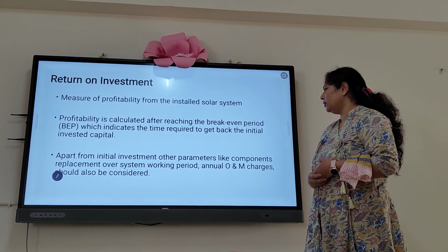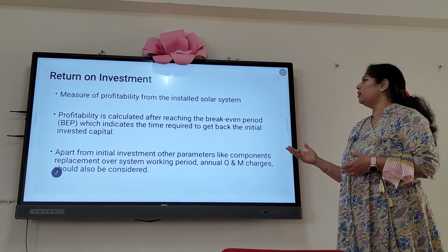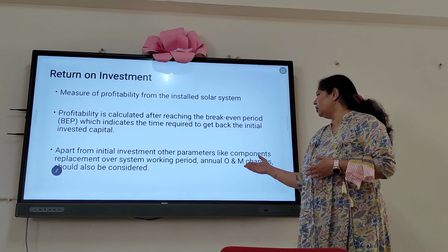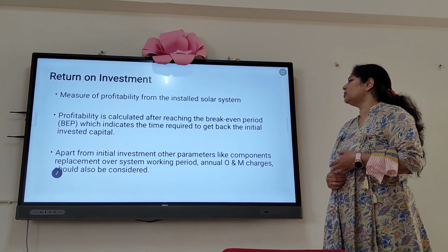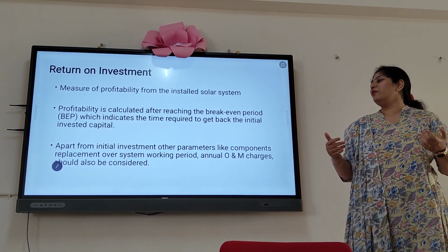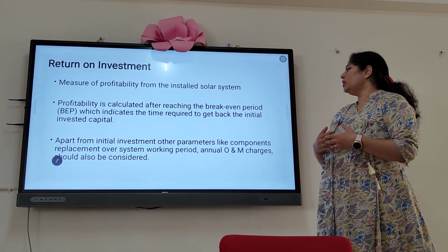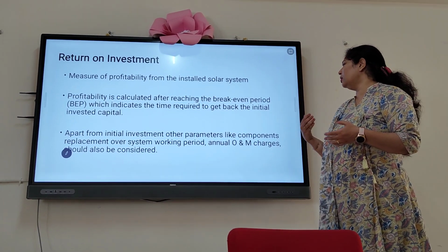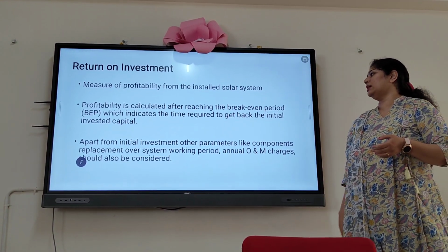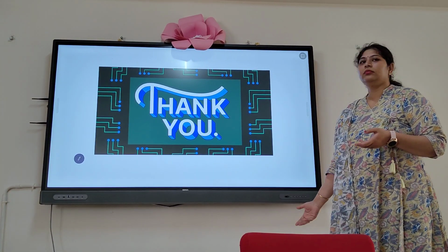So the last point, besides your initial investment, is that return on investment also takes into account the annual operations and maintenance cost. For a certain period, say 25 years during which your project is running, in each of those years some amount of O&M is put aside for the maintenance of the system.